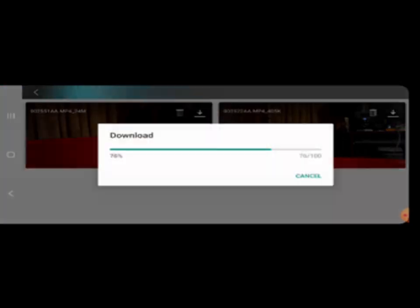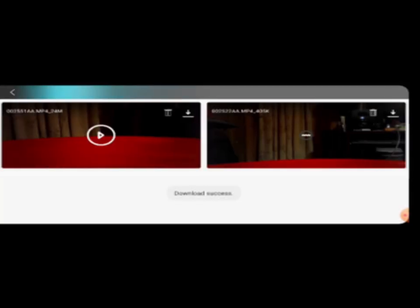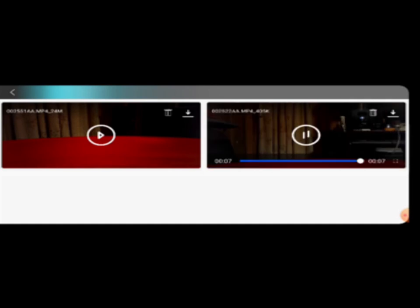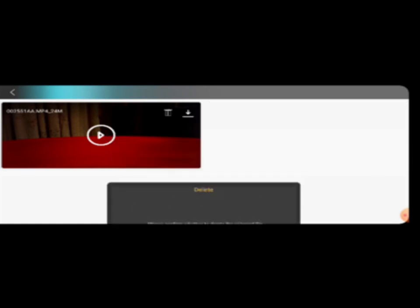Right, let's try this one. That was really quick as well. How long was that one? 7 seconds. Yeah, I was messing about with the buttons, wasn't I? So I'll delete that one as well because it's pointless keeping it. Right, I'll just keep this one for analysing it, because if I play it, it shows that the video stability is really good when I move the gimbal.